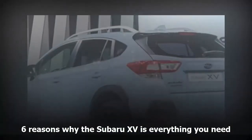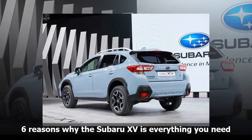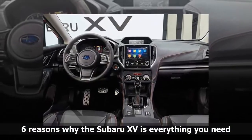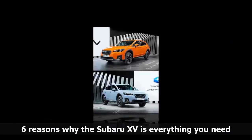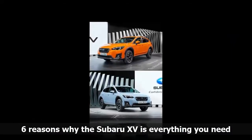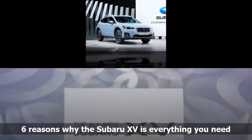3. It's actually off-road capable. As great as the Subaru XV is on the smooth pavement thanks to better straight-line stability and cornering performance, it's a gem on the rough stuff as well. It's not going to be as hardcore as a true body-on-frame SUV with locking differentials, but the Subaru XV manages to keep its 220mm ground clearance while still boasting an 18-degree approach and 30-degree departure angle.